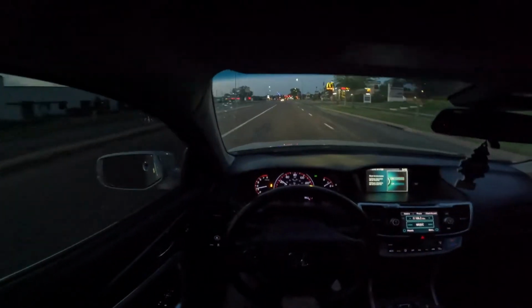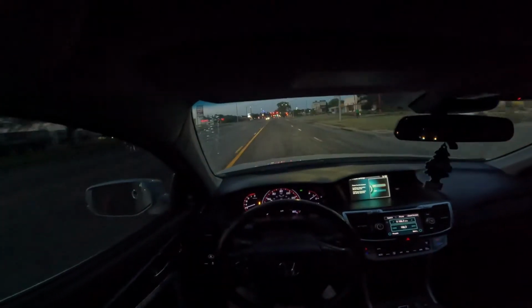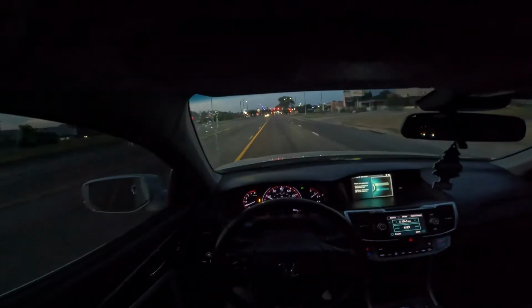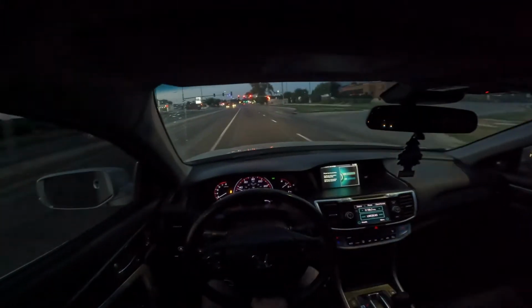But man, it's fun to drive. The engine's just so rewarding. You just want to go, you know? You want to give it the beans. It makes you want to give it the beans.